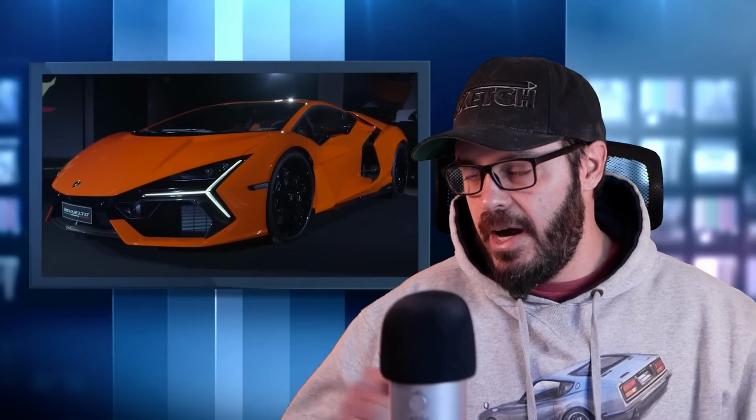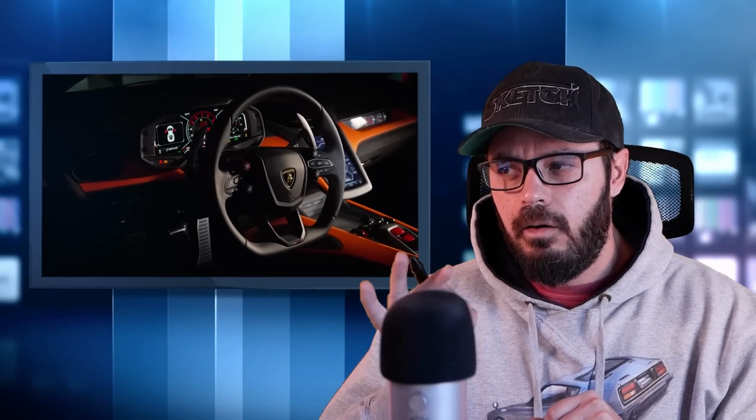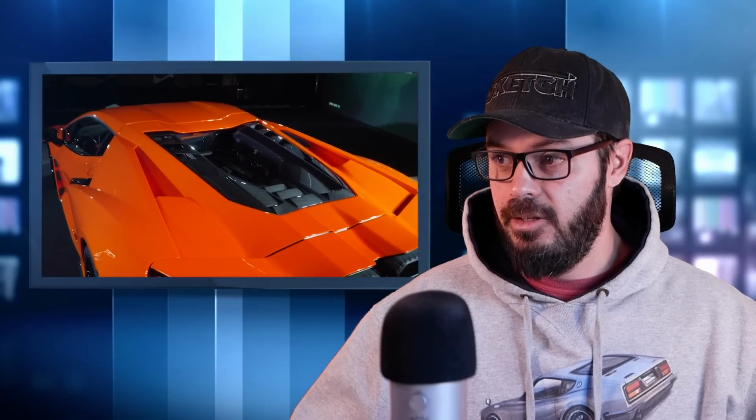I woke up to some great news today because Lamborghini has finally unveiled the Aventador successor, and this is called the Revuelto. I'm not so sure if I'm sold on the name yet, and I think that's how it's pronounced. Anyway, we're going to talk about some of the spec and tech here, and then of course jump into Photoshop, have a look at the front, side, rear, and the interior, because we need to talk about what's going on in the interior of this car.